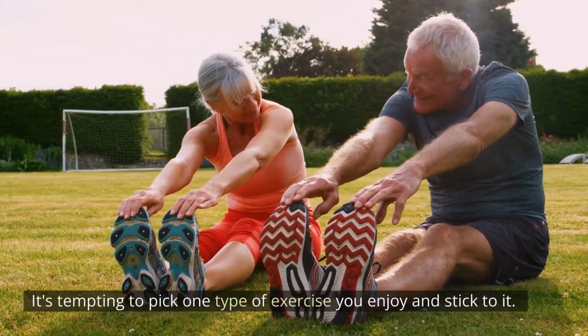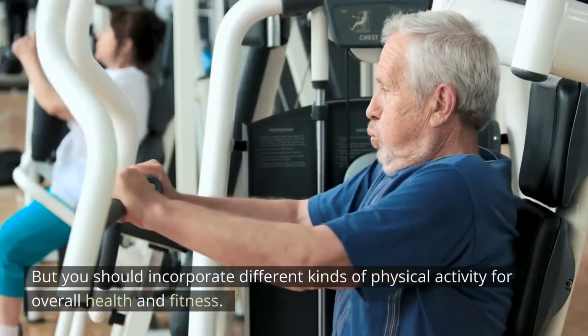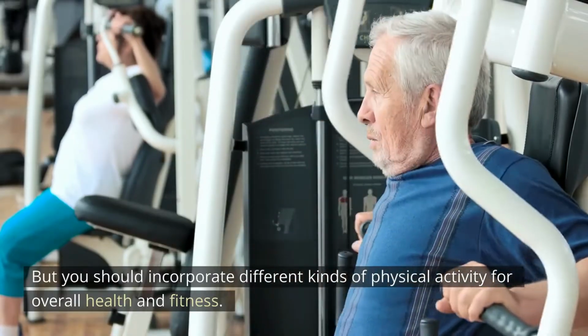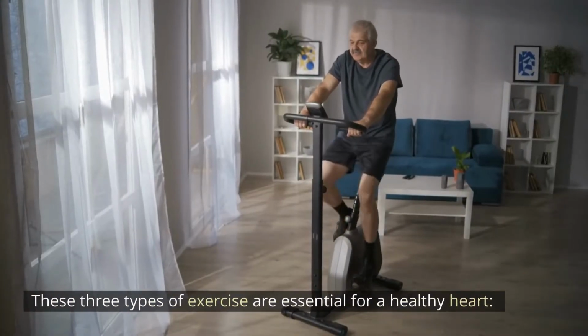It's tempting to pick one type of exercise you enjoy and stick to it. But you should incorporate different kinds of physical activity for overall health and fitness. These 3 types of exercise are essential for a healthy heart.